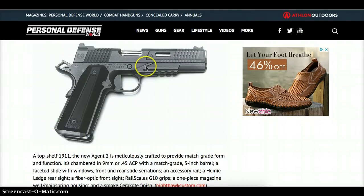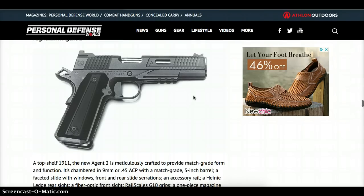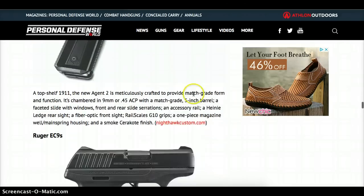Got yourself an accessory rail, Heine ledge rear sight up here on the top. Fiber optic front sight up on the front over here. Rail scale G10 grips, which look kind of cool, and a one-piece magazine well and mainspring housing, as well as a smoke Cerakote finish. Not sure about the price on that. I'm sure it's going to probably retail for somewhere around $300 or $400. Just kidding. Okay, moving on.